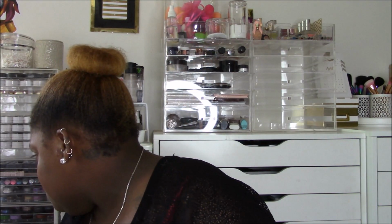Now, single shadows in the pressed pigment form, L'Oreal Infallible. If you want some beautiful standout shimmery shades, I recommend the L'Oreal Infallible eyeshadows. There's a shade called Amber Rush, which is like a rose gold. Let me see. Oh my god, I was wearing it for like 2 months straight. I had to calm down because I wasn't wearing anything else in my collection. Hold on. Let me grab that one. Oh my goodness, it's beautiful.